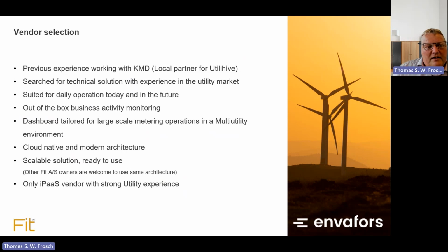One of the other issues is that out-of-the-box business activity monitoring was the main goal for us, because the old platform was a very manual platform. We needed to look into files to see, do we have everything in control? Are we on goal? Is everything imported into the settlement solution and so on? And then we needed to have a dashboard. Being a big player in Denmark and wanting to grow, we needed a system that could make this possible for us and also grow in the future.